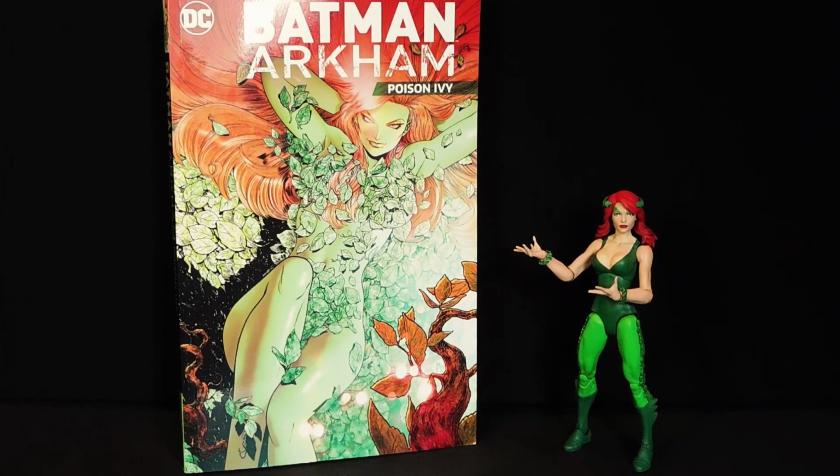If you're interested in checking out some comics with Poison Ivy, I would suggest first picking up this Batman Arkham Poison Ivy trade paperback, which collects Poison Ivy stories from her first appearance all the way up to the New 52. This is relatively inexpensive and easily obtained.